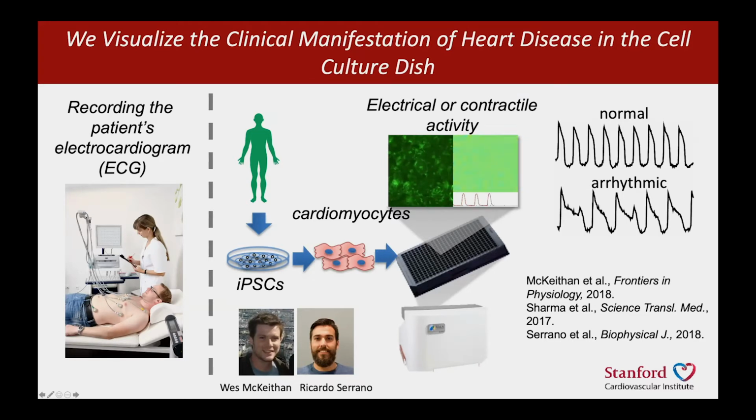So we then made iPS cardiomyocytes from this boy, and we wanted to record their electrical activity. And it's much like what is done in clinic with an electrocardiogram, but we do it optically, and you can see the beating of the cardiomyocytes, and here you can see a normal electrical activity of cardiomyocytes, and here you can see arrhythmic activity where you get a prolongation of the so-called action potential, and you get these extra spikes known as early after depolarizations.